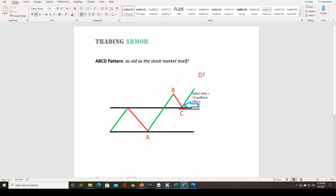And sometimes this pattern can fail. Of course, even the best patterns fail. So you always have a stop loss, and that would, for me, be the low of the previous candle to my entry. With one caveat: if the candle I enter on has a bottom lower than the previous candle, then I'll put my stop loss there. So we'll look at that on real charts in just a second.